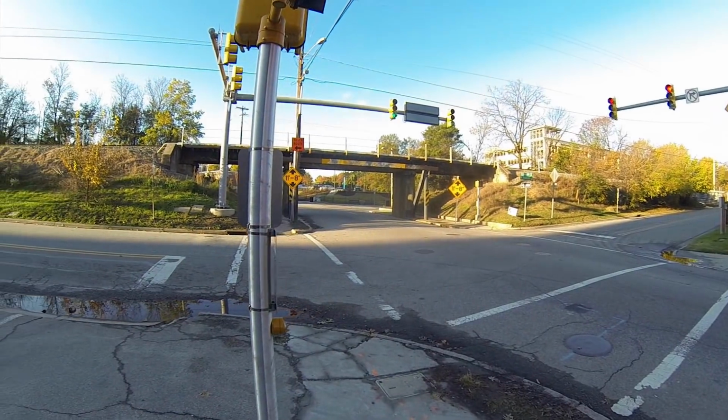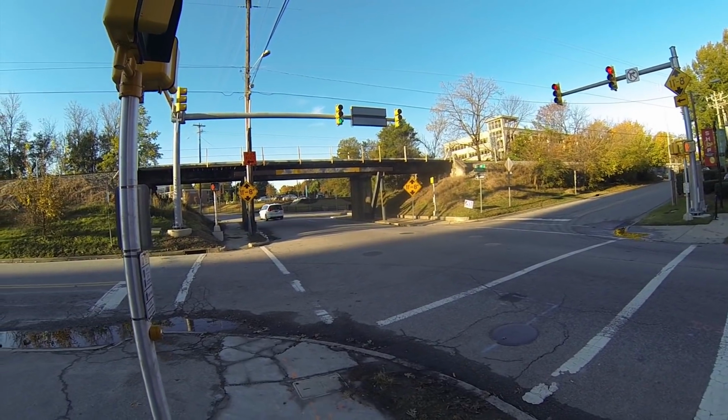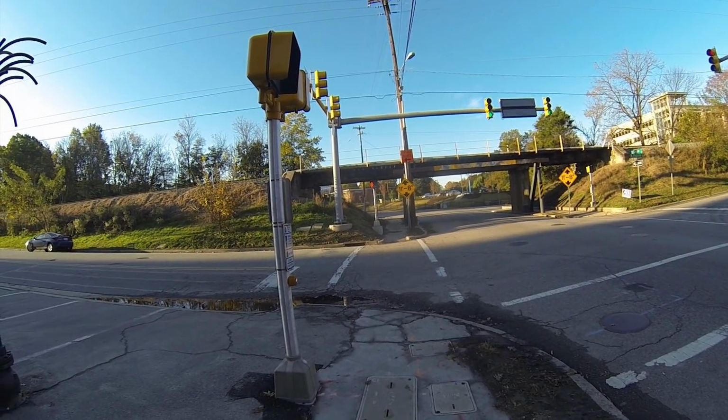So you come down the street, you'll see on the dash cam, you come all the way down the street and there's plenty of signs coming down to here. And so then when you turn this way, you can see up above where the traffic light is, it says over height must turn. This cross street, you can turn left or right. This is not a one-way street.